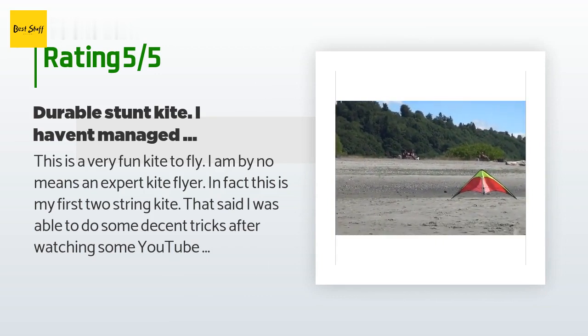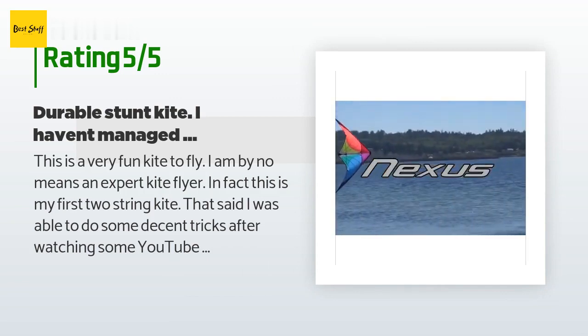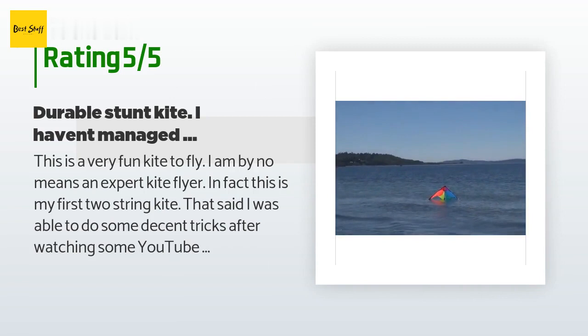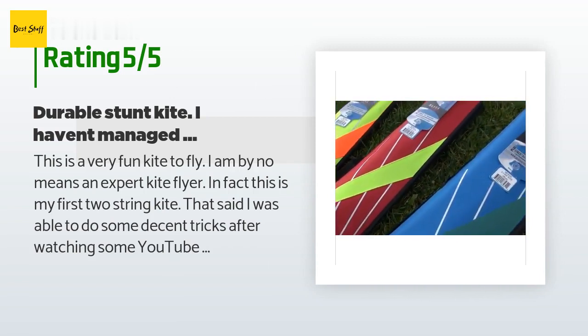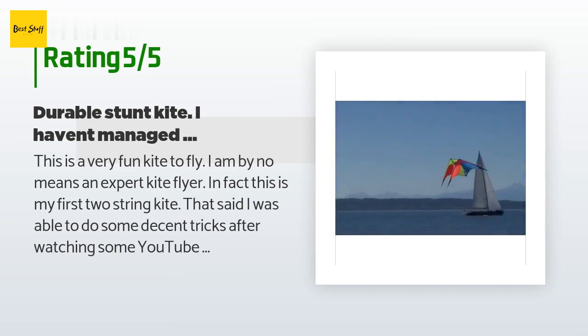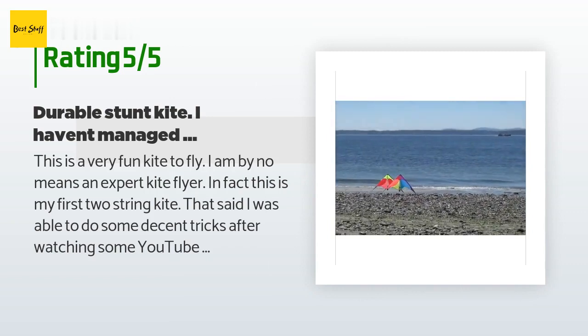That brings me to my next point. I managed to nose dive this kite into the ground, sand and grass, at an alarming speed and it showed no signs of damage. I would definitely recommend this kite to beginners. I would say experienced flyers would probably enjoy this kite as well, but I'm new to 2-string kites so I won't make any assumptions.